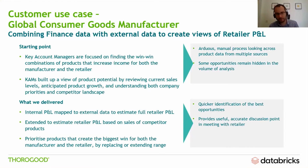We worked with that customer to combine the finance data alongside their full P&L data with the third-party data that gave them a view of the sales value for the customer, as well as a wider view of the competitive landscape across other manufacturers. The account managers were able to get a clear picture of which were the products in the mix that are giving value for both the manufacturer and the retailer. And in that way, they can focus on the win-win strategy for driving increased sales along those products. And because the account manager then has the accurate information in front of them, that means that they're going into those conversations with the retailers, with their customers, confident of the position, confident of what it is that's going to drive value and how they can make the best deals that work for both sides.